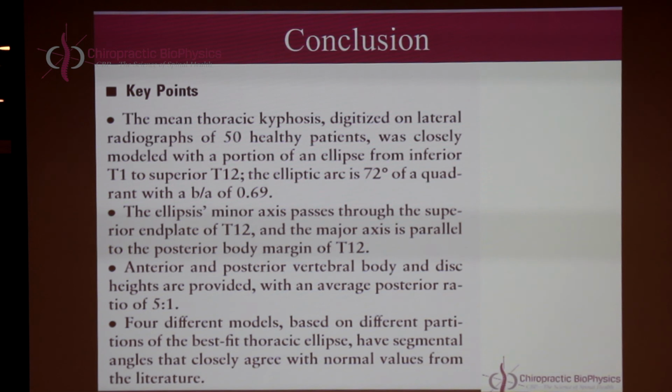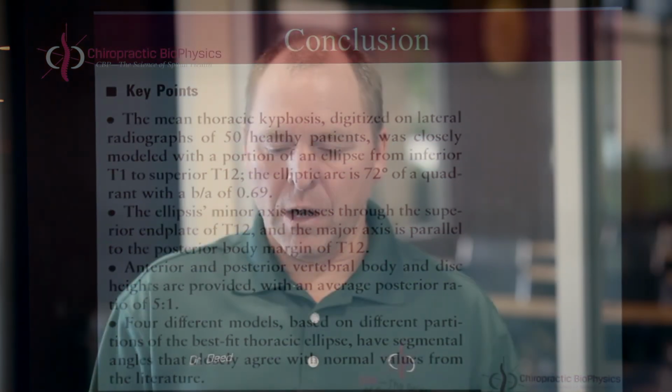We developed 4 different models based on different partitions of the best fit thoracic ellipse using different ratios of vertebral body to disc heights in the literature and in our subjects. We developed segmental angles and total angles, and these closely agree with normal values in the literature and in our 50 normal subjects. Thank you for your time and attention. Hopefully you enjoyed this particular project. If you would like more details on the mathematical analysis and the equations, I will refer you to that particular project, the methods section in the Spine 2003.